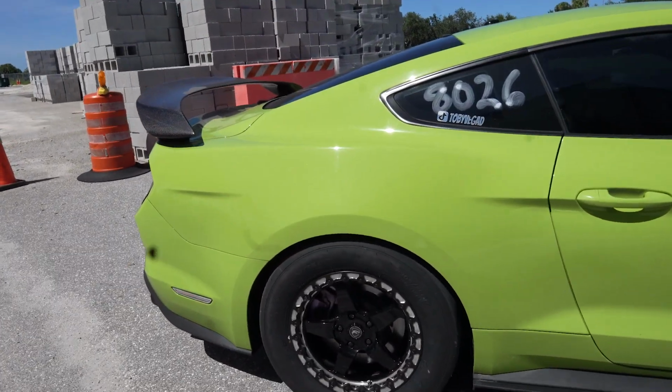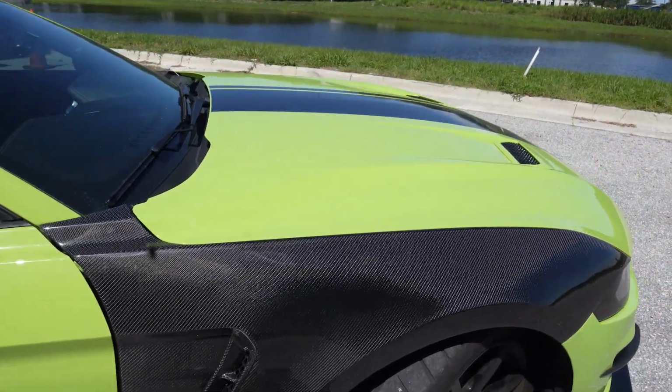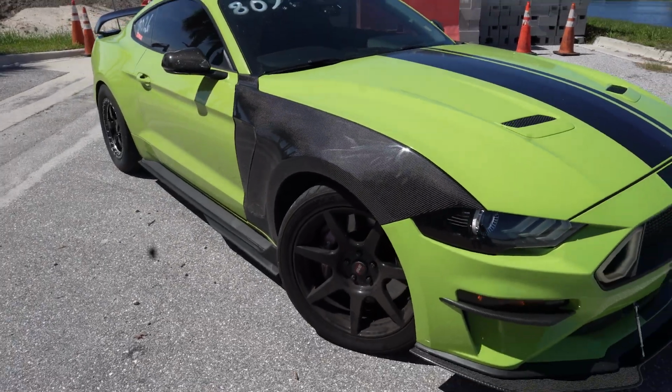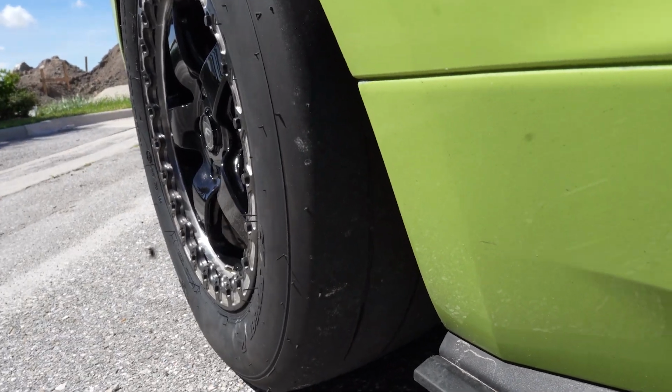But look how good these freaking beadlocks are. I mean, the GT500 hood is going on next Tuesday. So this car is just gonna get a full transformation, and I absolutely cannot wait. You can see the tread line right here. Not much tread on these tires.